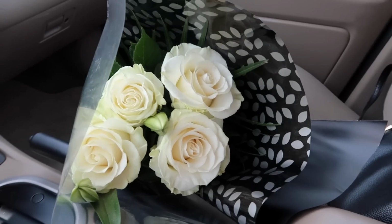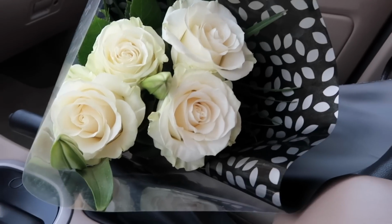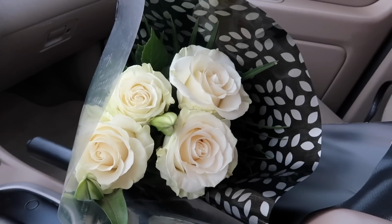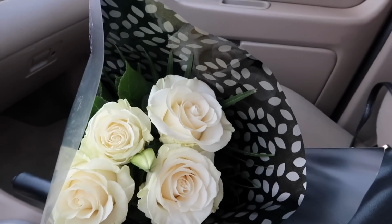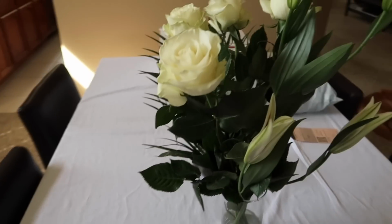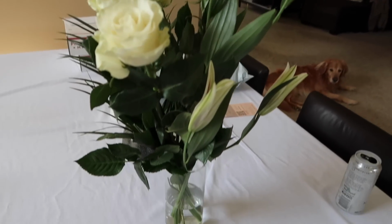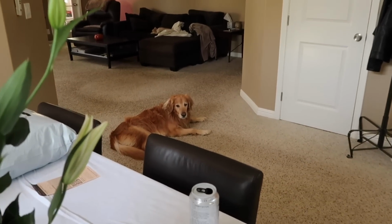I ended up going with these beautiful white roses. It literally took me like 2 seconds, which is perfect because I'm running out on time. But yeah, thought these would look beautiful for the pictures, so I'm excited to shoot with them. I'm back. I trimmed the roses and here they look with the cutie in the background.